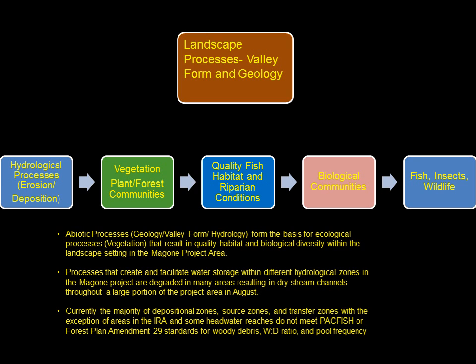When hydrological processes are in balance with the landscape setting, certain vegetative communities are associated with these conditions. Combined, vegetation and hydrology within a landscape setting form the basis and building blocks for fish habitat. When either one of these is degraded, there are consequences, and these can be manifested in poor fish habitat.